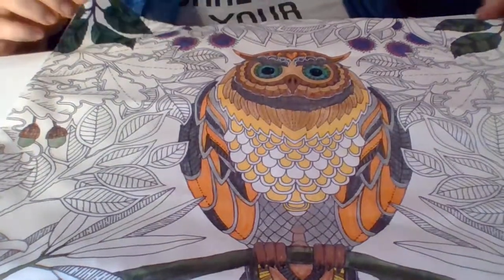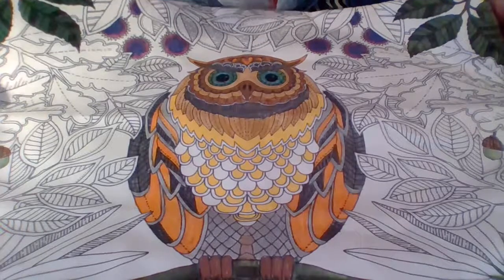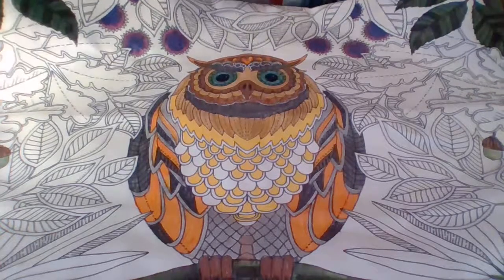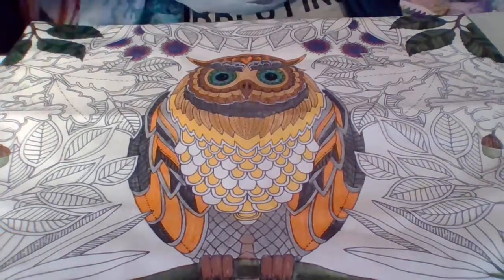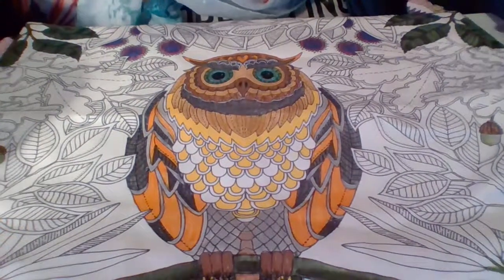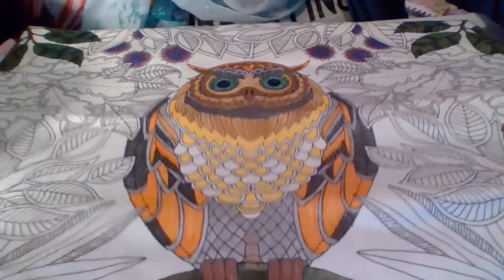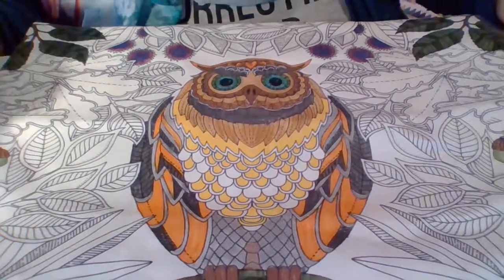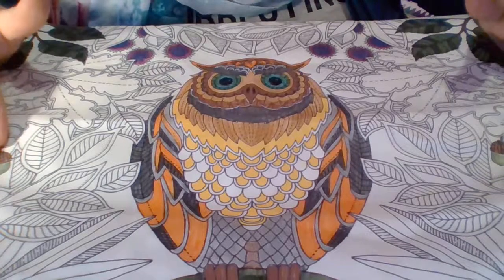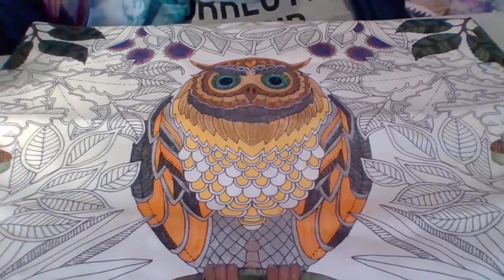Now, there's the owl, and these leaves up here in the corners are done. Of course, I'm going to shade each of the special leaves, each specific type of leaf. I'm going to shade it in a different way so they all stand out from each other. I was thinking of coloring this.